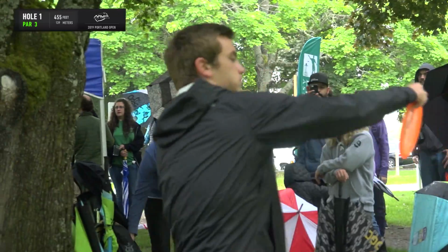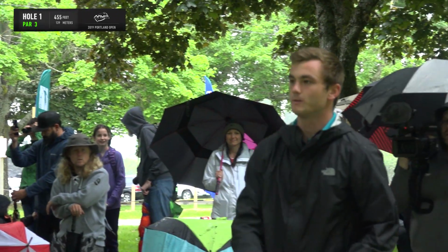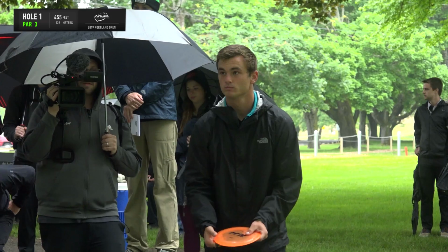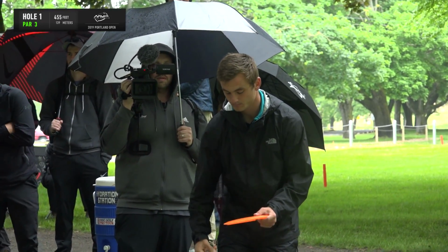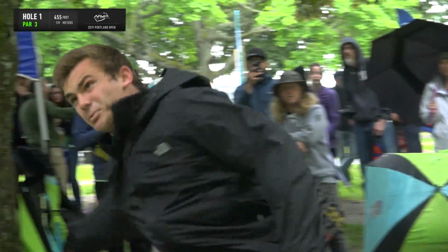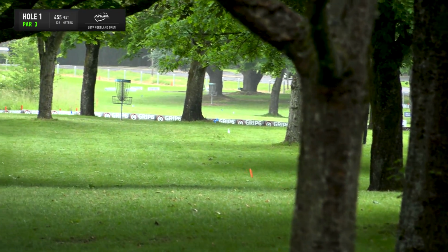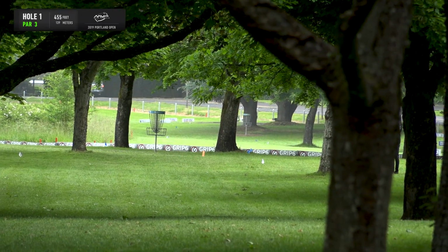And Kevin has thrown H3V2, also looking for something a little bit more stable than your regular roller disc, just to keep it straight for a longer time. Yep, exactly. You need it to go a long ways before it flips over. Let's see what he's got. Flirting with those trees over there, Seppo. Yeah, but that's looking perfect. Yeah, that's kind of what you need to do to get it all the way down there.